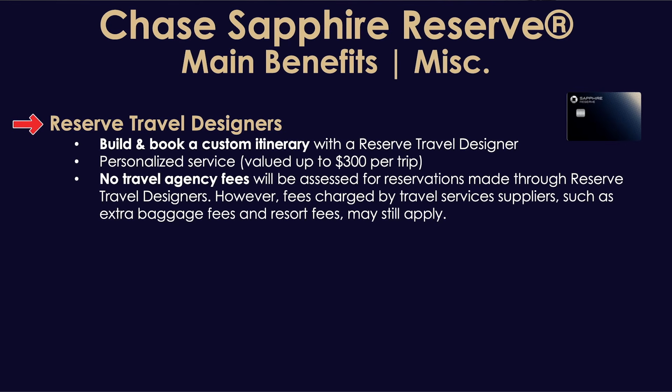And we will now wrap up this super long benefit section with a few miscellaneous perks that you might find valuable. First, here is the Reserve Travel Designers benefit. This allows you to work with a dedicated Reserve travel designer to build and book a custom itinerary. Normally, it's a personalized service valued up to around $300 per trip, and they won't charge you any travel agency fees.